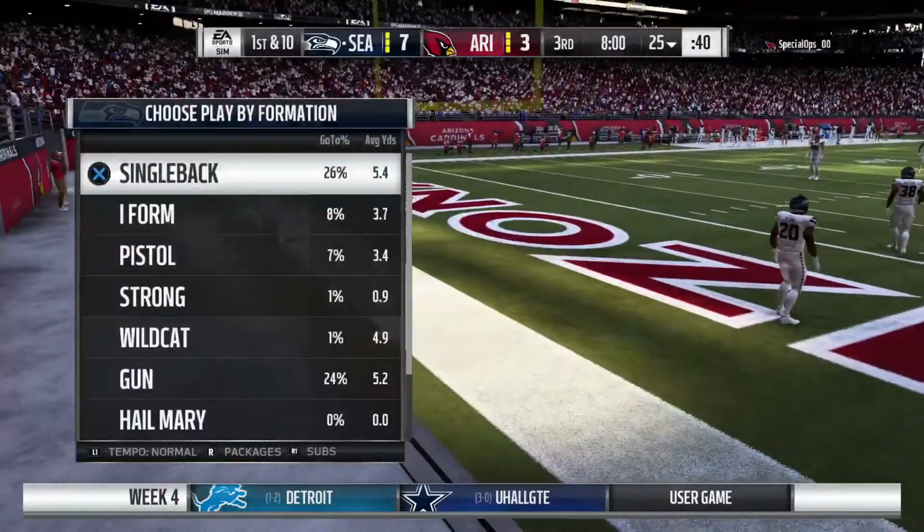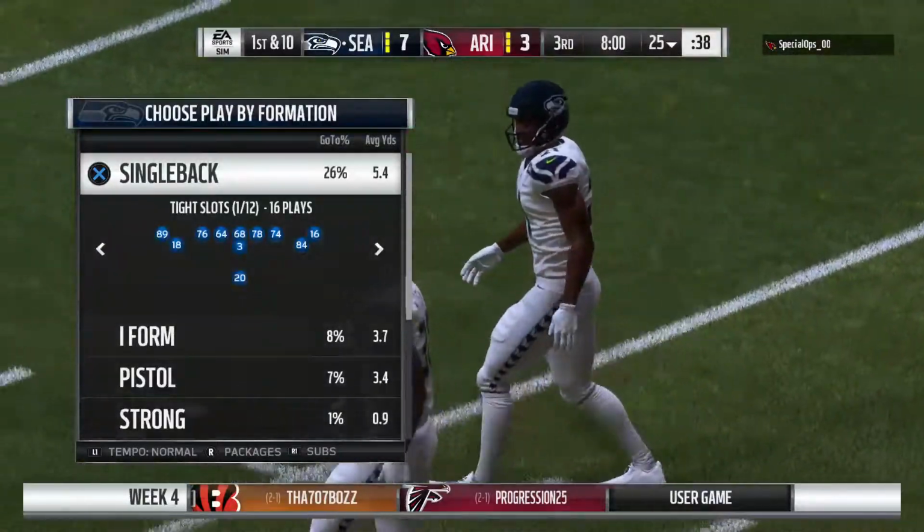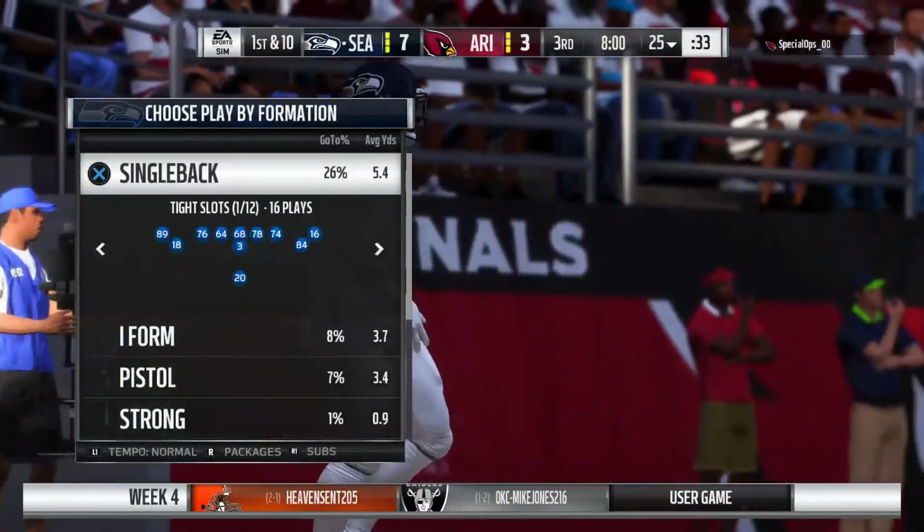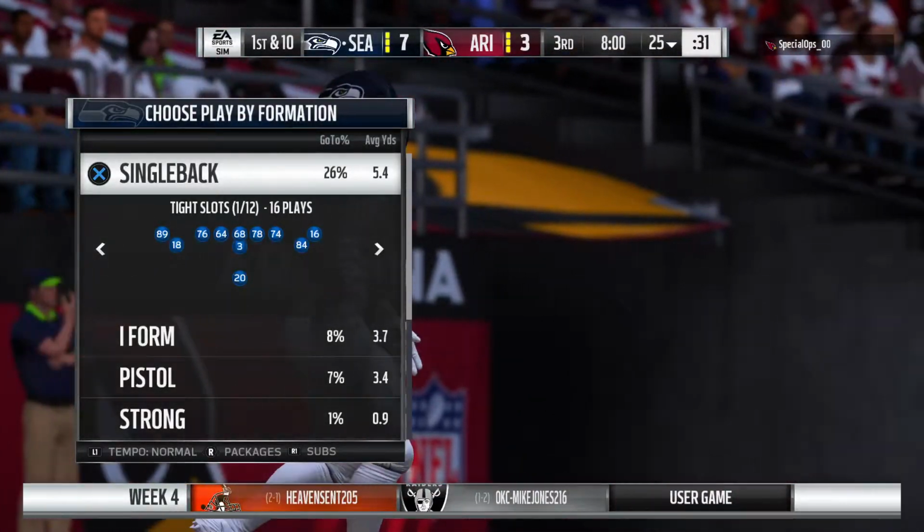And this will not be returnable. It's out of the back of the end zone for a touchback. Here come the Seahawks now, set to take over on offense. They have the lead. Now they'll be looking to extend that lead.